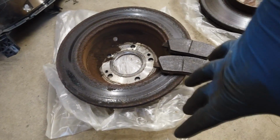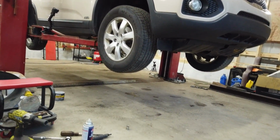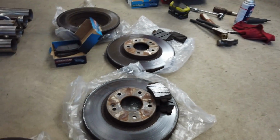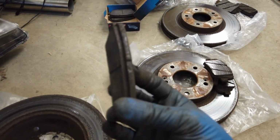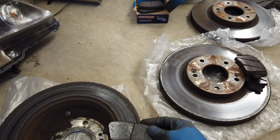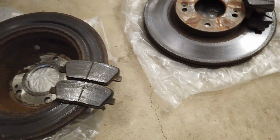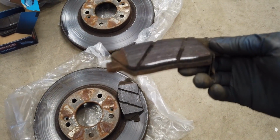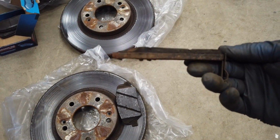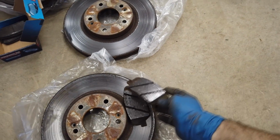So I wanted to replace everything because I've never serviced the brakes on this thing the whole time we've had it. And the back pads were getting down there. You know what I mean? There's still pad left, and they would have probably been good for another year, maybe even 2. The front ones were really good, they probably would have lasted 2-3 years, because they still have lots of pad left on them.